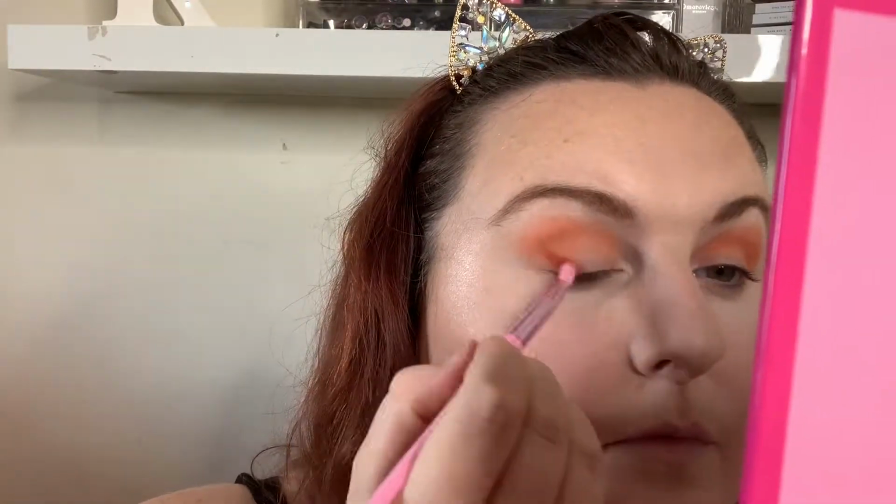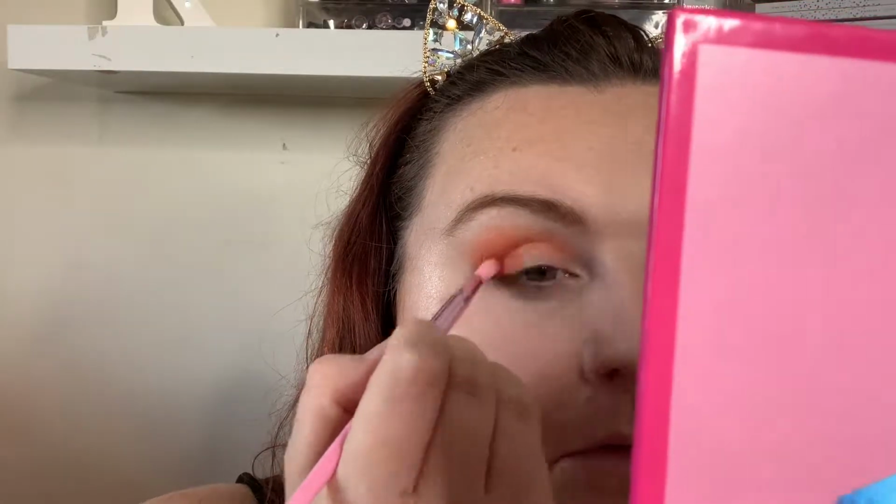I don't think I've ever done an orange sort of look before. I might have actually done like a sunset look, but I really love this orange. It's absolutely stunning. So I'm just going to take more of the Boss Angeles and run it along my lower eyelash line. Okay, so now I'm going to take Welcome and apply it into my inner corner of my eye. Just give it a little pop of colour.